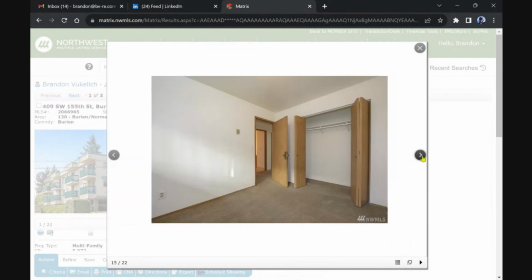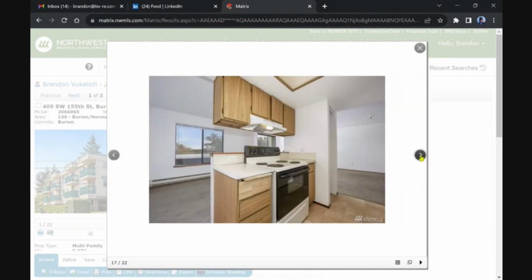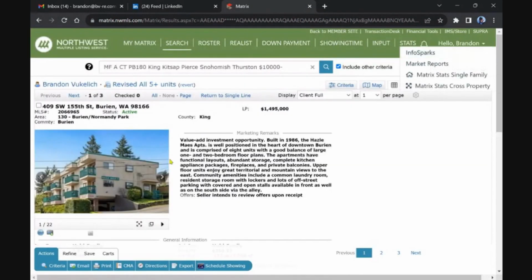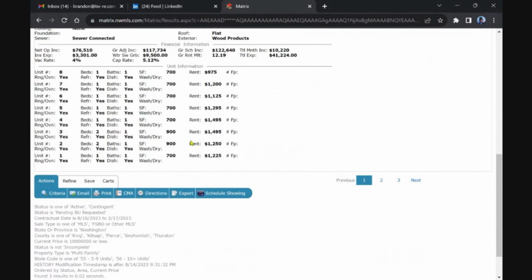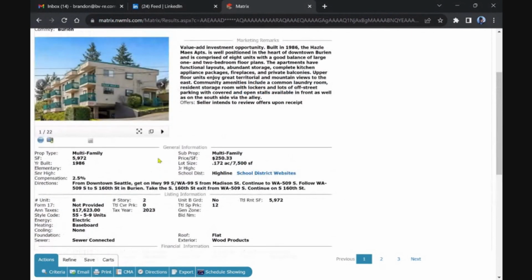Fireplace, the wood trim, fluorescent lights. Yeah, so it's, again, dated, move-in ready though. Yes. Could you get better rents? Probably, if you rehab those units quite a bit. And that's not a bad price for 8 units. I mean, most of them are 1-beds, but you do have 2 2s in there at 900 square feet. And it's at a low 5 cap.